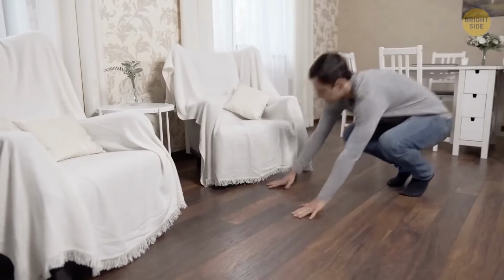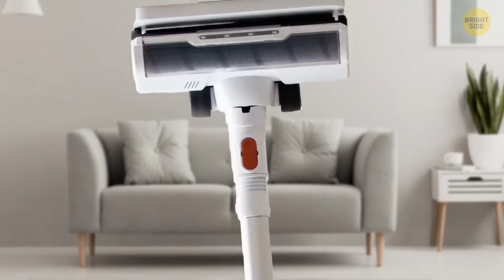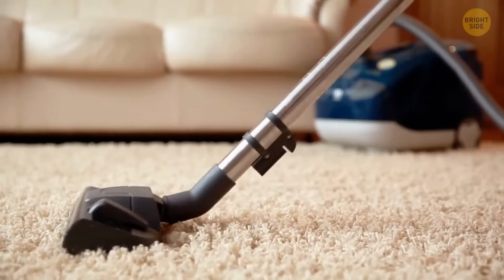Let's say you lost an earring or some other small item in the house. A vacuum cleaner will help. Just don't forget to pop a stocking over its head. This way, the item won't get lost in the dust and dirt inside the vax bag.